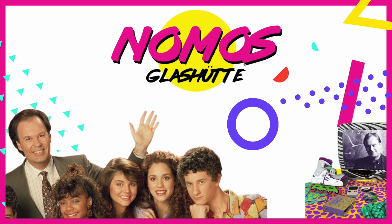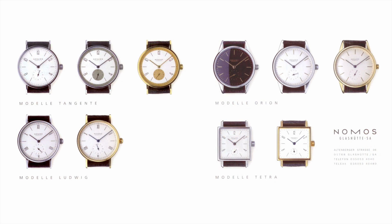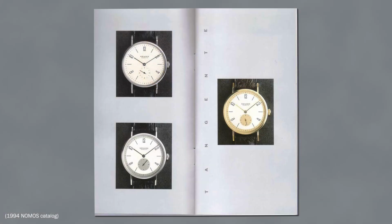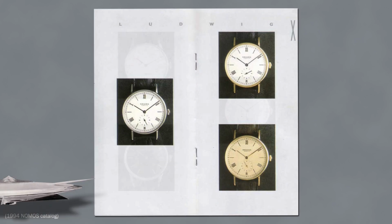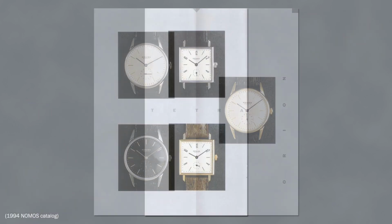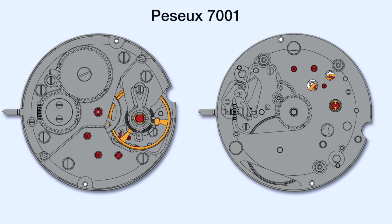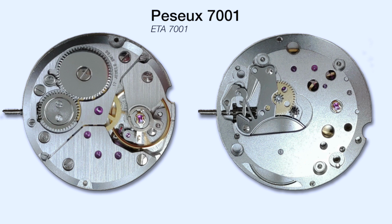NOMOS was founded in 1991, debuting its first watches the following year. They initially offered 4 model families to choose from: the iconic Tangente, the watch that is today most strongly associated with the brand, the Roman numeral wearing Ludwig, the sci-fi inspired Orion, and the square Tetra. These first examples were all equipped with a Peseux 7001 caliber, today known as the ETA caliber 7001.